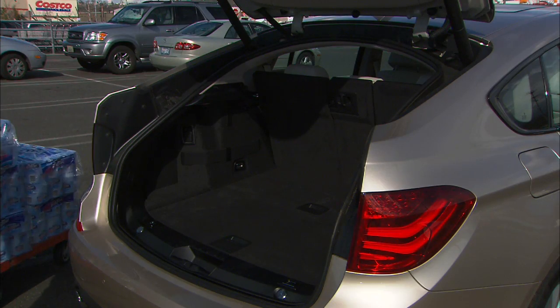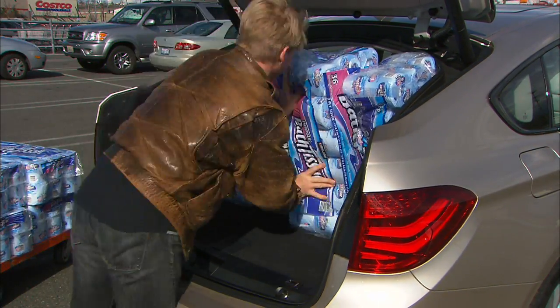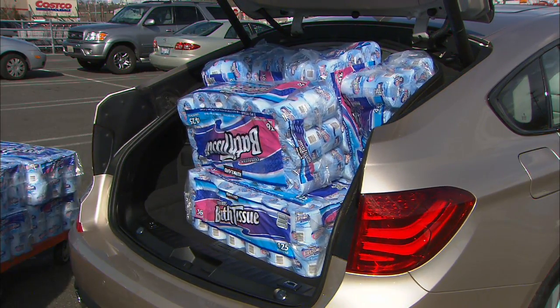In the US, the Gran Turismo essentially replaces the 5 Series wagon, which I have to believe holds more than this, 6 bundles. Americans just don't like wagons.